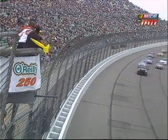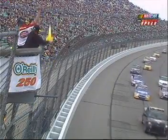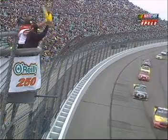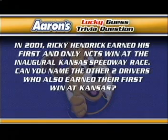Looks like they're going another lap around under caution. Hey guys, I want to throw something at you. It's time to test your Truck Series knowledge with the Aaron's Lucky Guess trivia question. In 2001, Ricky Hendrick won his first and only NASCAR Craftsman Truck Series race at the inaugural truck event here at the Kansas Speedway. Now, can you name the 2 other drivers who also got their first NASCAR win here at Kansas Speedway, just like Ricky?